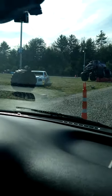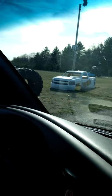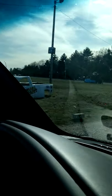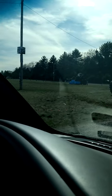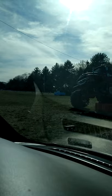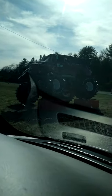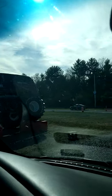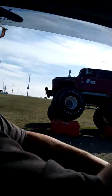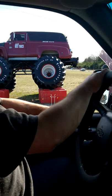I can't see the top. Oh, there's the top right here. The blow apart. Yeah. That one right there. The Chevy. Just watch out. And this is a red truck. This is like a Gravedigger imitation. I like it. It's really cool. Got it on video. That is really cool. Old red truck.